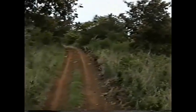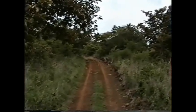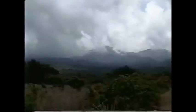And just sort of again looking back down the track the other way that we've been coming. We have switched into four-wheel drive for the first time here recently. I can't get all of them in this. Let me move up a little closer on you.